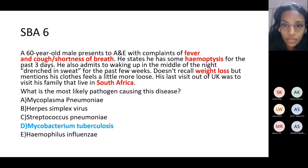So it's not A, Mycoplasma pneumoniae. Generally this occurs in patients that usually worked in the army or in small barracks, which makes the spread of this quite easy, but also you get more pulmonary symptoms of malaise, vomiting, and also a dry cough as well. It's obviously not herpes simplex virus causing this. With Streptococcus pneumoniae, this causes a more typical picture of pneumonia with more of a wet cough, producing this sort of rusty sputum.